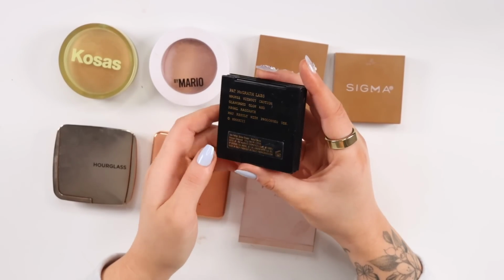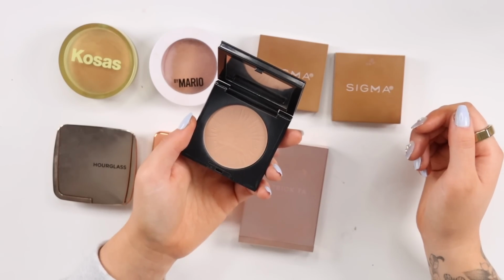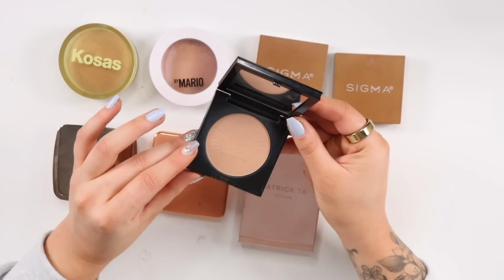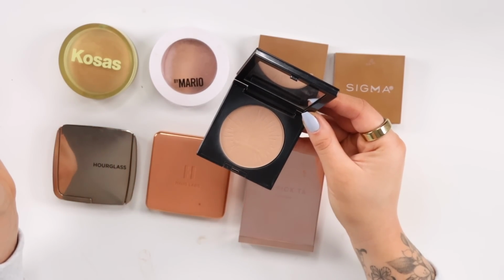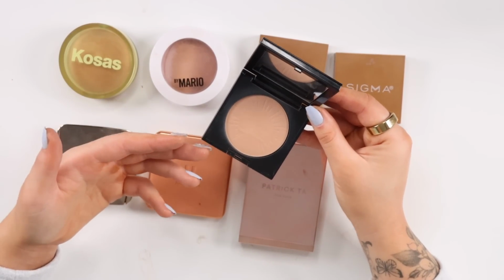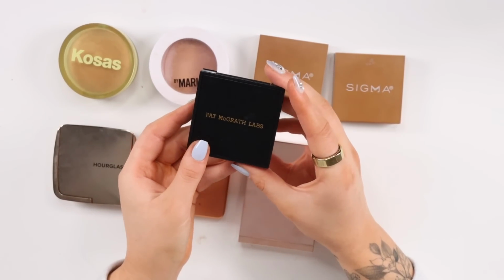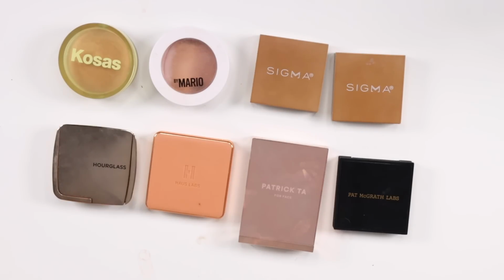And then last, I have the Pat McGrath bronzer in the shade Naked Desire. This is another bronzer that I bought to use when I'm more fair. It's probably the lightest shade of bronzer that I have in my collection, but this is a pretty basic bronzer in my opinion. There's nothing amazing about it, but I bought it myself, I'm going to use it. So those are the 8 powder bronzers in my collection.